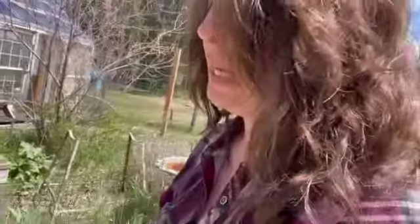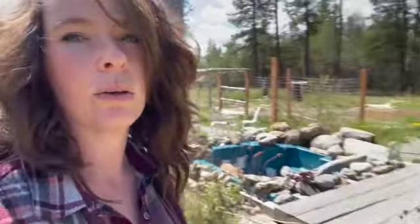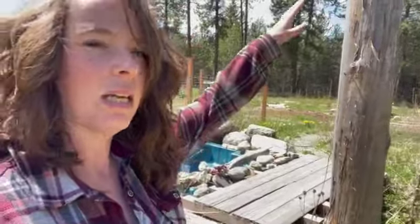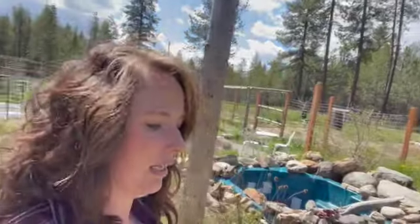I do allow some tansy to grow in here. I have tons of columbine. I have a red rose, a Don Juan red rose, which is supposed to be super cold hardy, but it dies back every year, and then it seems to get weaker and weaker. Unfortunately, the whole goal was to have it climb up these posts and then have a crossbeam across there, and it just hasn't worked out.